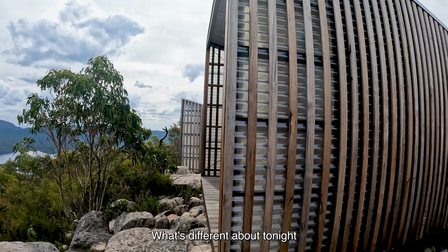What is really smart about having this stop here in Halls Gap is that if you're not sure if it's the full track for you or if you want to continue, it really gives you an option to test out your gear, test out your body, test out your food, the way you're doing things, and test out those feet to make sure that this is the rest of the track for you.